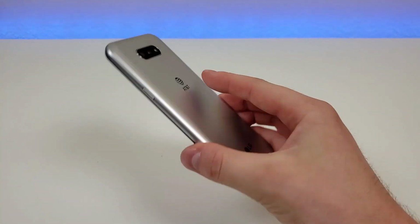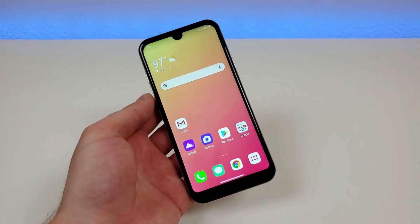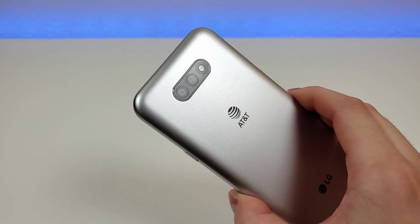Now there's no wireless charging with this phone, as you'd probably expect. There's also no fingerprint sensor or face unlock. So if you do want to access the device and still have security, you will have to add a PIN code. Now on the back side of the device, this is pretty surprising.